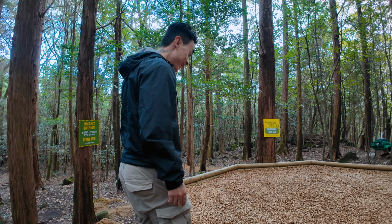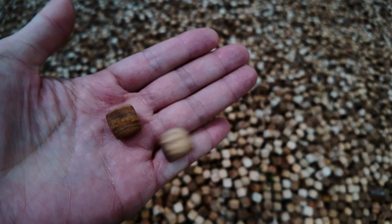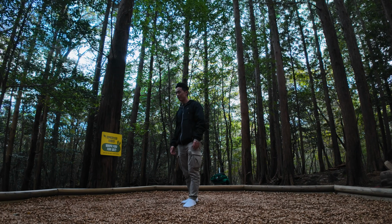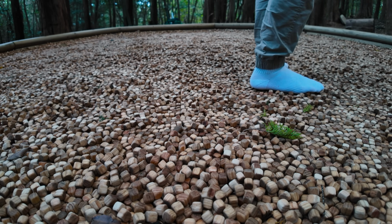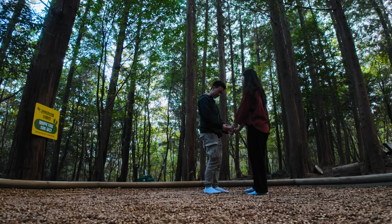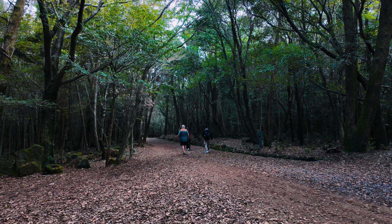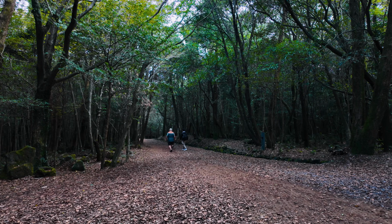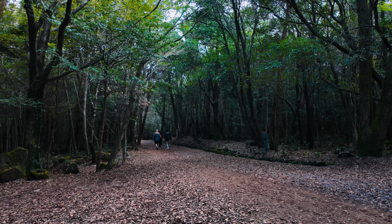This is to heal your feet. Oh, it's like little wooden cubes. Not for me. Holy. It hurts? Yes, it does on mine. Yes, it hurts. I like this soft mat. The question is, who's gonna go get the camera?